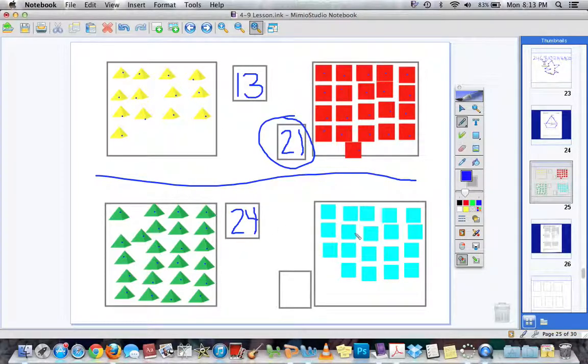All right, now let's try the blue squares. Why don't you go ahead and count up these blue squares and we'll see if we have the same amount. Alrighty, so here's what I'm going to do. I'm going to give them a try and see if we have the same number. 1, 2, 3, 4, 5, 6, 7, 8, 9, 10, 11, 12, 13, 14, 15, 16, 17, 18, 19. Oh, that's a teen number. They start with a 1. And I can go ahead and make the 9. 19.